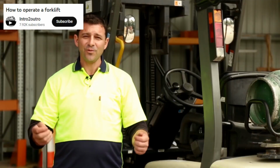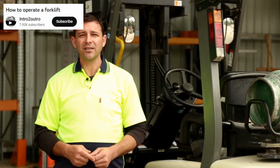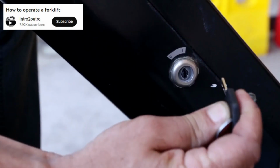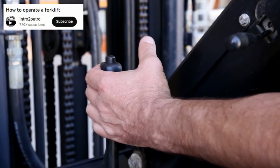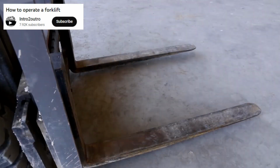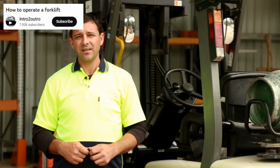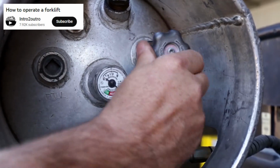So at the end of the day, once you've finished operating your forklift truck, you must ensure that it's parked in a secure location, that you've removed the key, applied the handbrake, selected a neutral gear, made sure the forks are on the ground, the back wheels are straight, and the gas bottle is switched off.